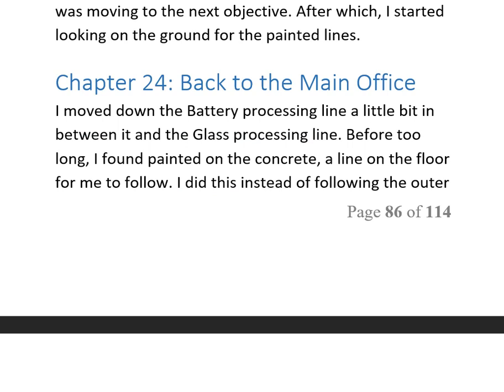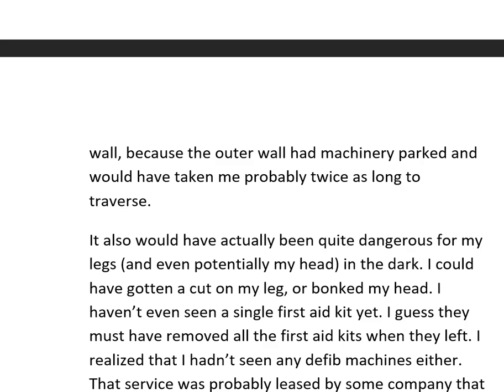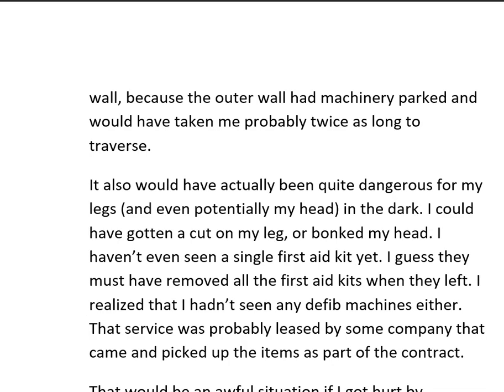Chapter 24. Back to the main office. I moved down the battery processing line a little bit in between it and the glass processing line. Before too long, I found painted on the concrete a line on the floor for me to follow. I did this instead of following the outer wall because the outer wall had machinery parked and it would have taken me twice as long to traverse.